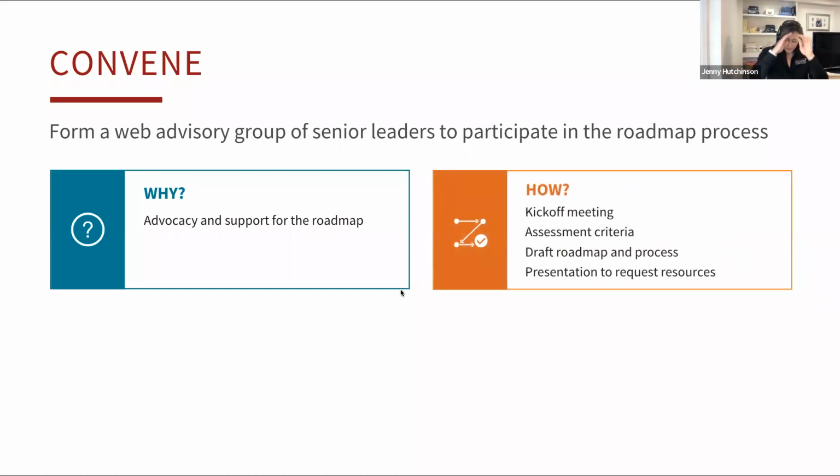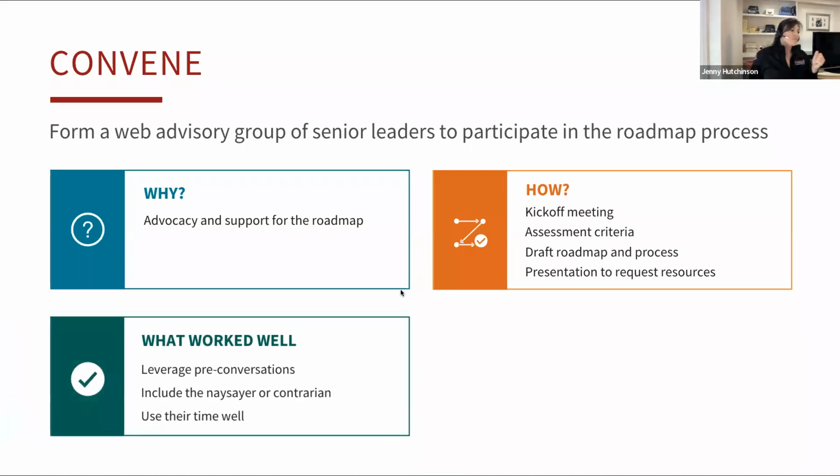So how do we do this? Well, I focused on minimizing the number of engagements that we had to have, and focused on what I called meeting milestones. So a meeting for every milestone. We had a kickoff. We had one to review the assessment criteria to get their buy-in on that. We had one for the draft roadmap and the process to kind of bring them along in the thinking. And then we had one for, here's our presentation for how we're going to go to the dean for resources to get their buy-in.